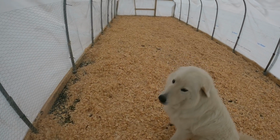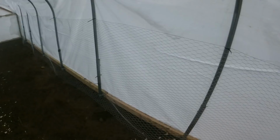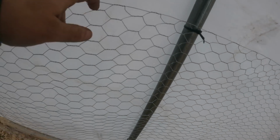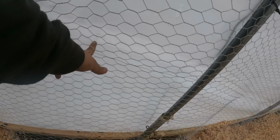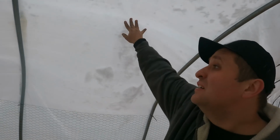So Toby Dog, what do you think? This is the new Goose House. I think it's looking pretty good. Not totally done, but I'm getting there. I just got back out here this afternoon and I'm putting chicken wire in to keep the geese from trying to chew the heck out of the plastic. I don't think they'll be able to get through here. If I wanted to be 100%, I would use hardware cloth, but it would probably cost about 4 times as much money to do this in hardware cloth. And so this is a temporary structure, and I'm gonna do it on the cheap.